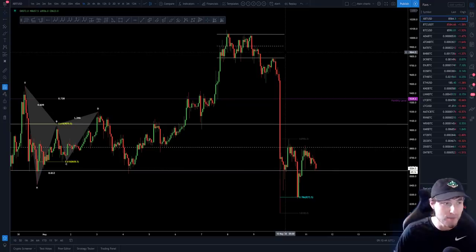So I'll explain one of the positions I'm in, and that is a swing short position. So my swing trade account, I'm in a short, and let me briefly explain the theory behind this before we get over to what's happening here.